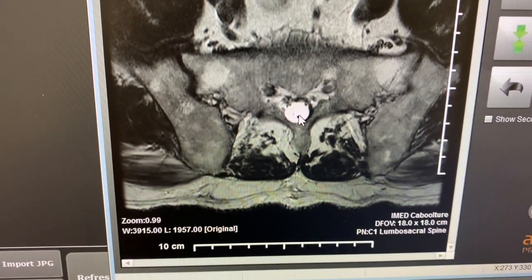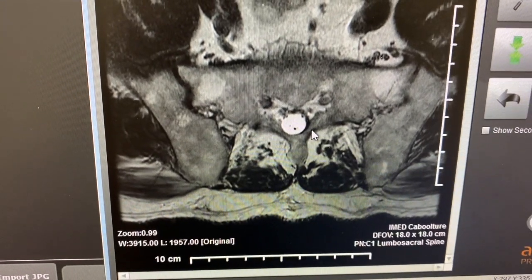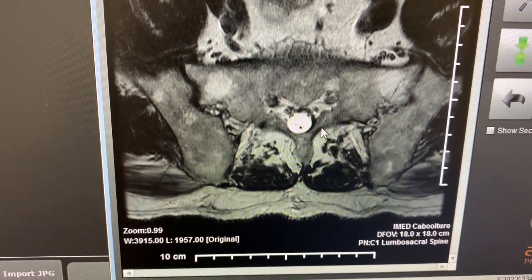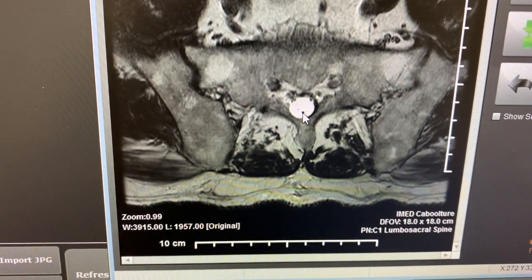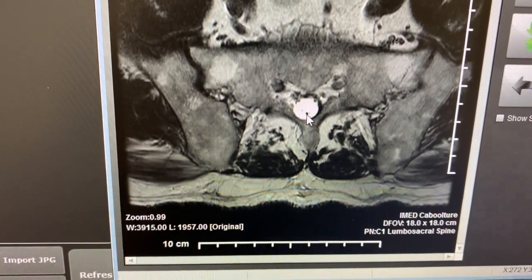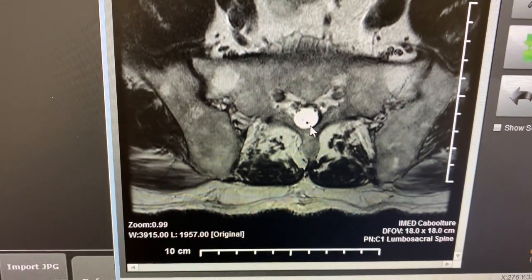And this is to illustrate that when we're talking about the spinal cord, your spinal cord is a loose piece of string anchored at the top and anchored at the bottom. So this connection at the bottom, if there is something that is pulling from either the top or from the bottom, it's like pulling the string in either direction.